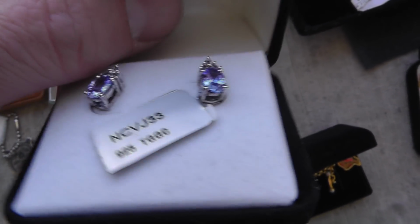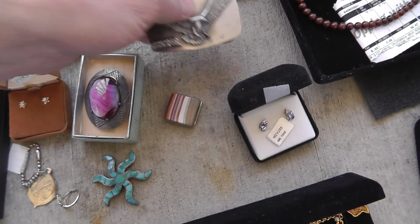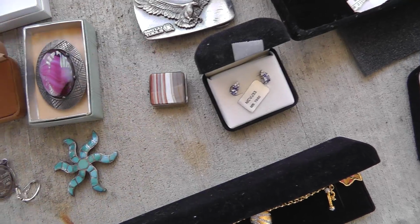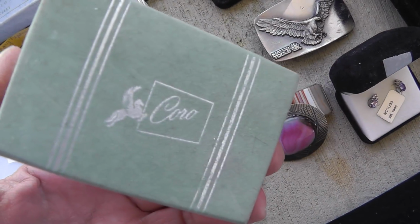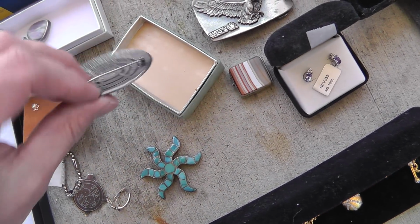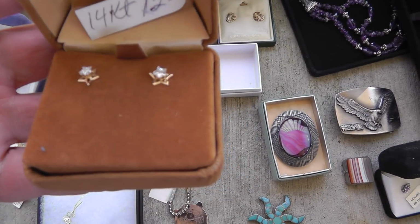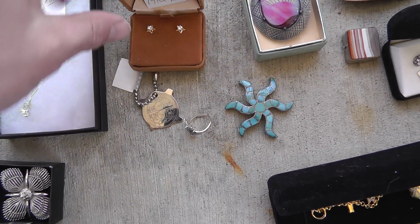Nice pair of brand new earrings, $5. Mako Tools belt buckle, that was $3. Agate pill box, that was $10. The Corocraft, nice because it still has the original box. That was like $5. 14 karat stud earrings, that was 12.